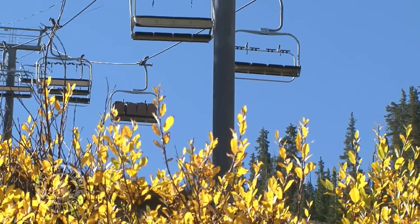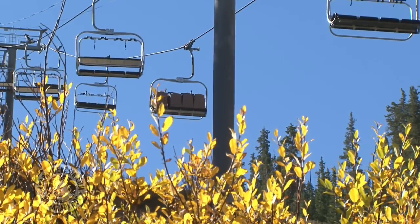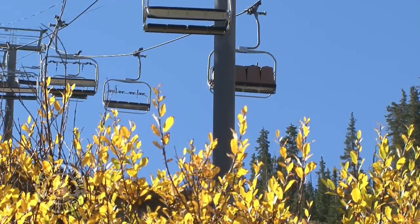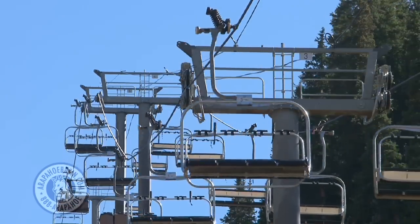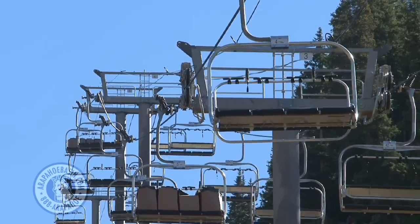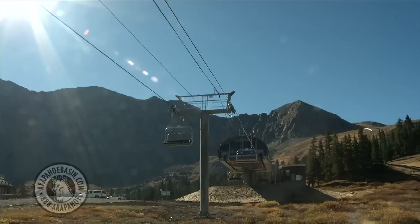Today we're basically what we call load testing, or also called acceptance testing. Testing all the safeties. What we're about to do is put load representing the maximum load of people on the chairs and check the brakes for proper stopping. We've already gone through all the switches and made sure all the switches work properly and stop the lift as they're supposed to. And that's pretty much the gist of it.